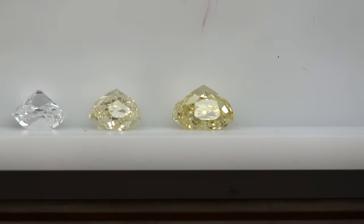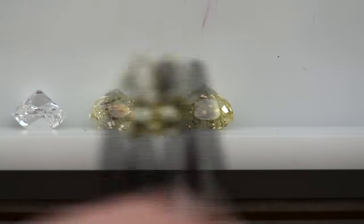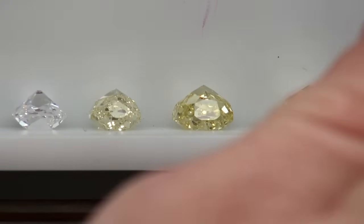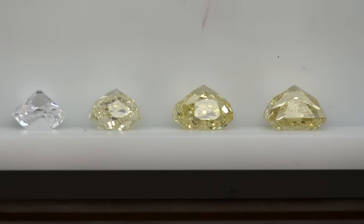All right. Now, to top this off here, we're going to put a fancy vivid. All right. Wow, look at the depth of color in that one. All right.